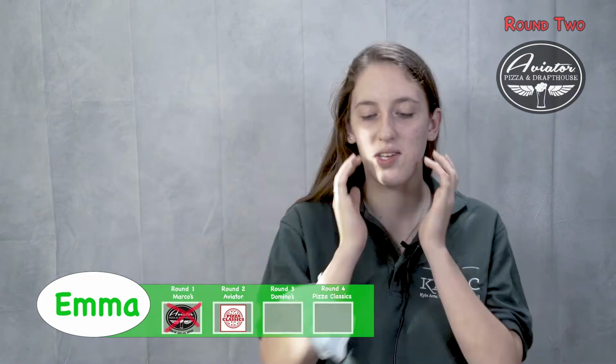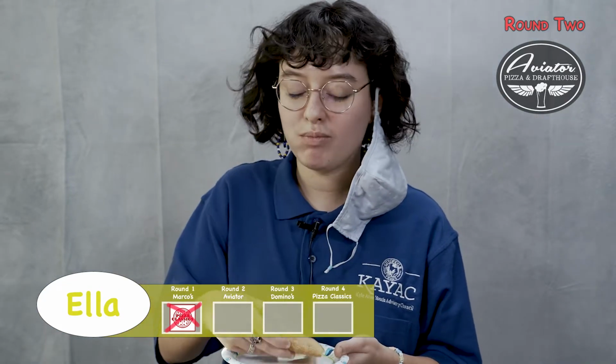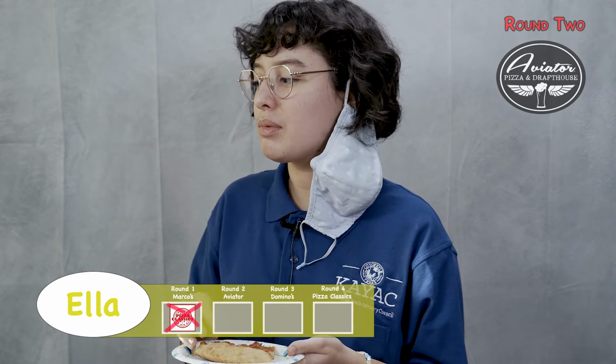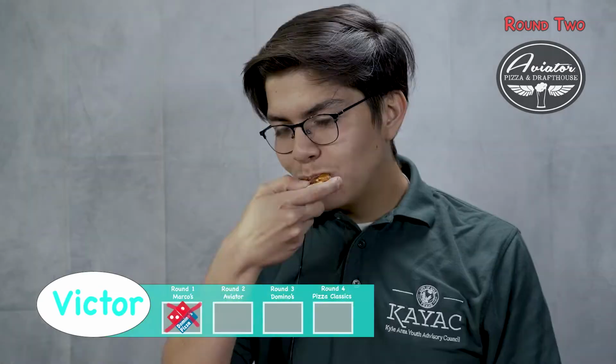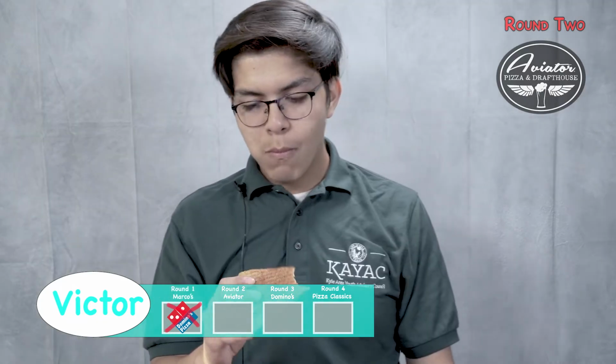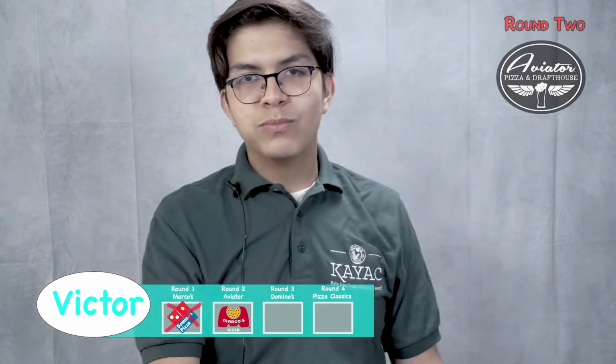I feel like that's Pizza Classics because I feel like they have a pretty good thin crust, and it seems pretty thin. So and it tastes good. Aviators. I think this one might be Aviators. I'm gonna say Aviators. This is probably Marco's.